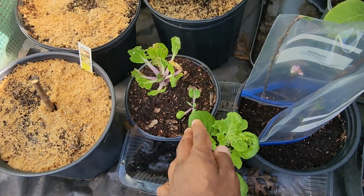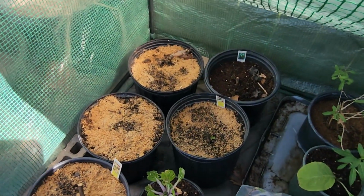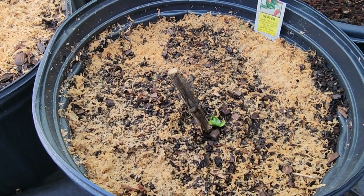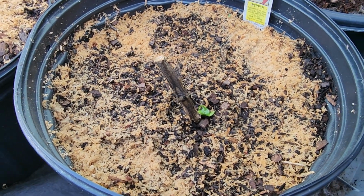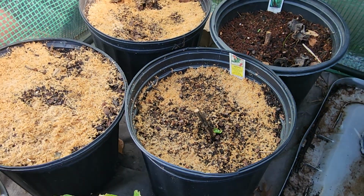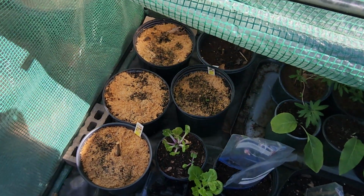This was, I think, bok choy, and I didn't really take good care of it, so that's why it looks like that. I think this pepper is coming back, y'all. If I get one pepper to come back, I'm gonna be hyped because they were not looking like they were coming back. They looked straight up dead.